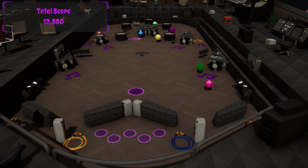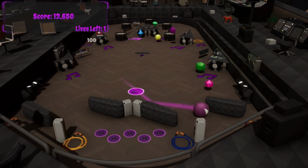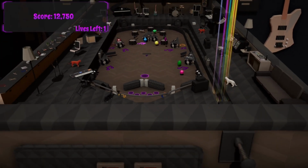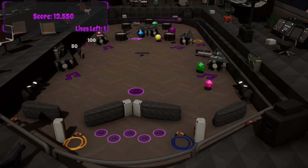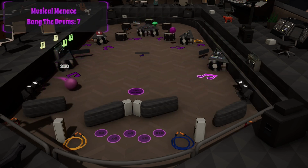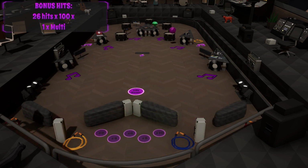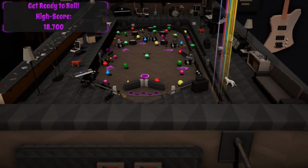My concern is it might be a little too frustrating. But it's weird because I've played setups like this before. I guess I'm just not used to them. But I do like the challenge. Let's go one more time here.